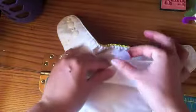Now, I don't like this back quite as much, but it's very similar to the kawaii back, which is fine. The tags come out sometimes. They get frayed by other Velcro diapers, but otherwise, it's great. Very similar, soft fleece. Just overall, a really great diaper.